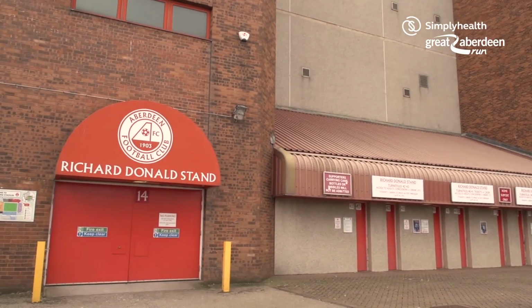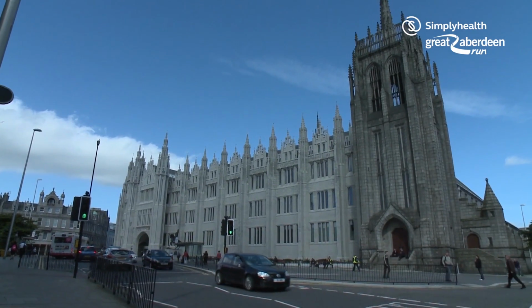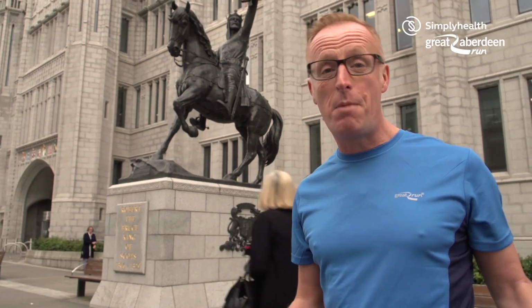At around 10 miles, the half marathon and 10k routes merge and you'll turn towards Pittodrie, home of the famous Aberdeen FC. Then you'll go to King Street, where you'll actually cross the finish line of what was the very first Aberdeen Marathon back in 1923. As you come on to Upper Kirkgate, you'll run past the beautifully reinstated Marischal College. After the Escorial in Spain, it's the second biggest granite building in the world.